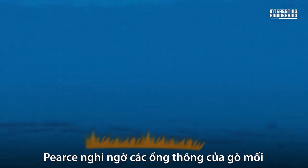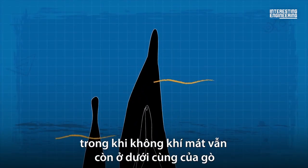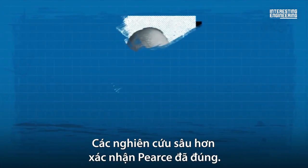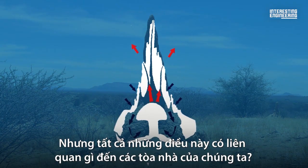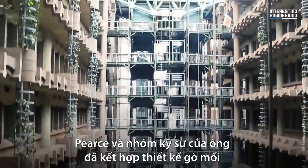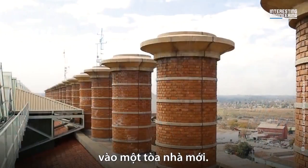Pierce suspected that chimneys in the top of the mound circulate hot air through its top, while cool air remains in the bottom of the mound where the queen hangs out. Further studies confirmed Pierce to be correct. But what has all this got to do with our buildings? Well, Pierce and his team of engineers incorporated the termite mound design into a new building.